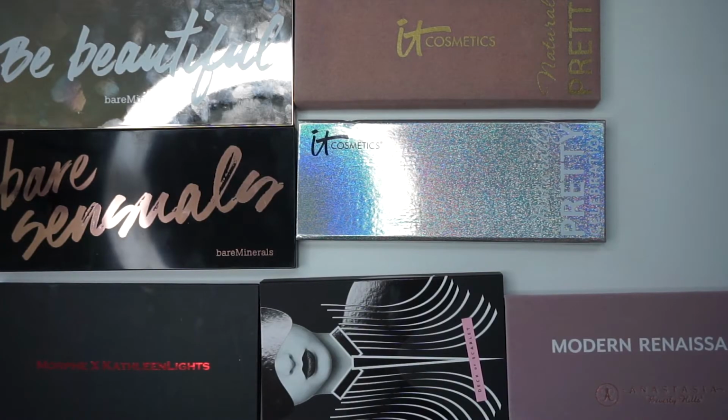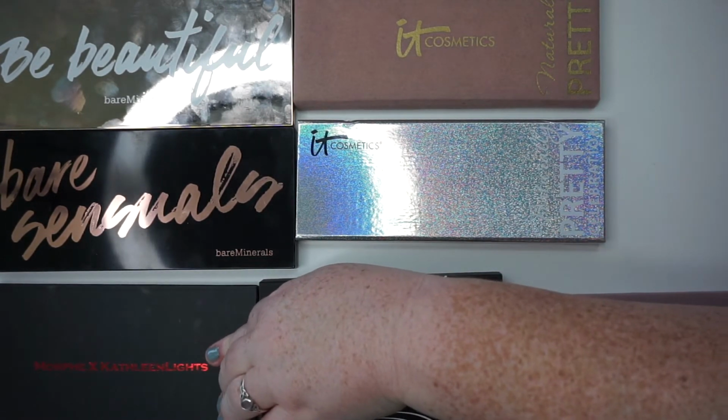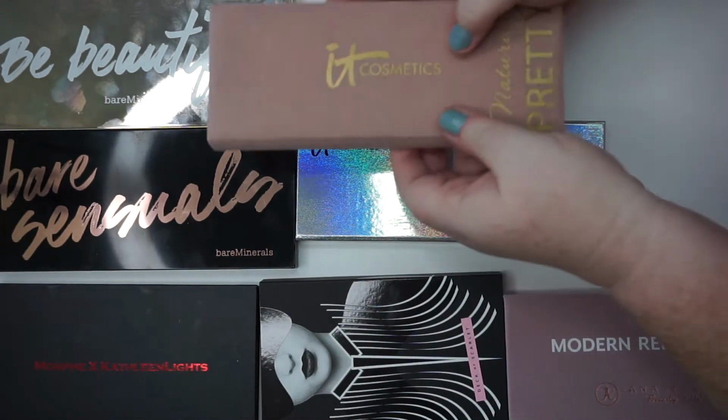All right, this is some other just random palettes that I have. Bare Minerals, It Cosmetics, Anastasia Beverly Hills. This is a Deca Scarlet and my only Morphe palette. So let's go ahead and start with the It Cosmetics. This is the Naturally Pretty palette.